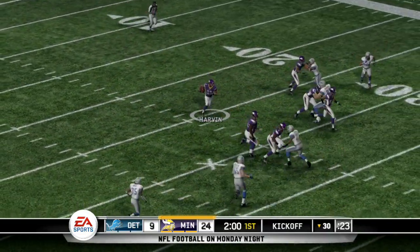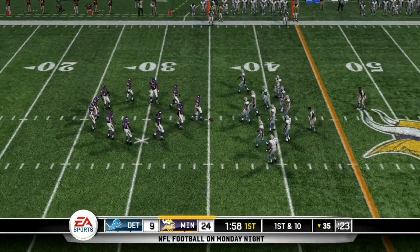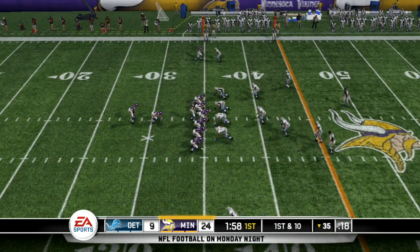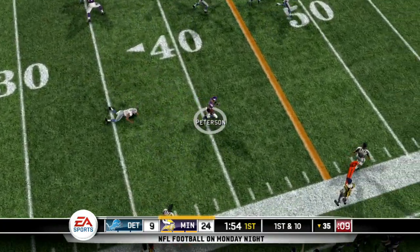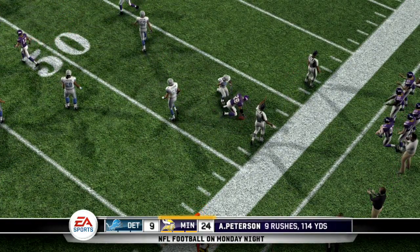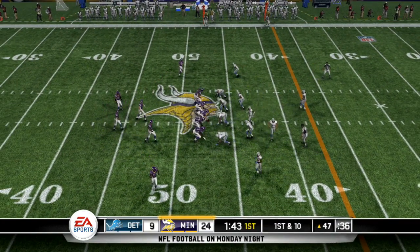Harvin from the 5. At the 30. Brought down at the 35. The Vikings are enjoying a decent lead. The home crowd would love it if they got into the end zone again right here. They're going to pitch it. Breaking free. He gets to about the 47-yard line before he's gang tackled. First down, 10 to go.